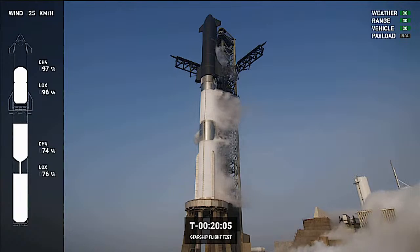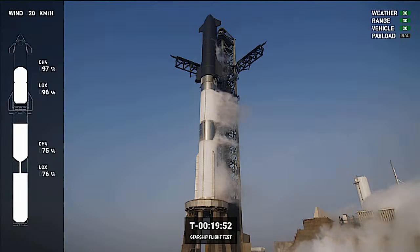Now, liquid methane is a different fuel from Falcon 9. That booster uses RP1 kerosene. However, our oxidizer is liquid oxygen, and that's the same as Falcon 9. Because there is no oxygen in space to support combustion, we have to bring our own.